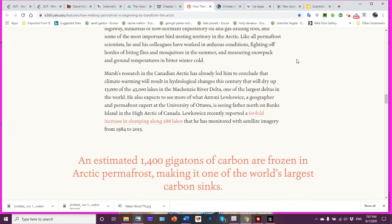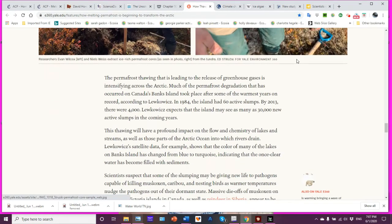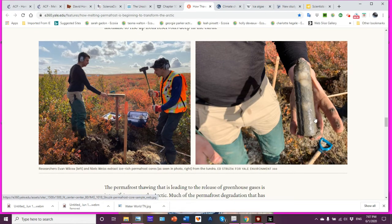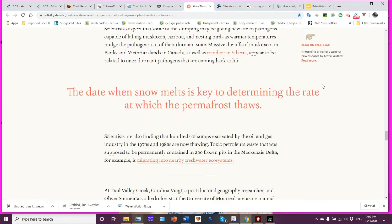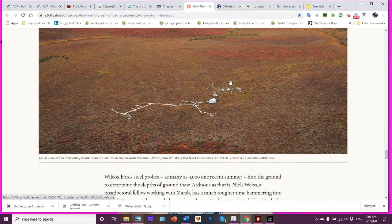There's a photo here. I'll show you. So this is science, folks. This is how we do it. Not very glamorous. You know, pounding something into the ground, marking a station. This is a sediment core where you can do all sorts of chemical analyses and other analyses on it, including isotopic fractionation. And this is the research station. There it is.